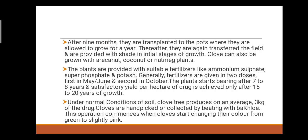The plants are provided with suitable fertilizers like ammonium sulfate, superphosphate, and potash. Generally, fertilizers are given in two doses, first in May, June, and second in October. The plant starts bearing after 7 to 8 years, and satisfactory yield per hectare of drug is achieved only after 15 to 20 years of growth. Under normal conditions of soil, a clove tree produces on an average 3 kilograms of the drug.